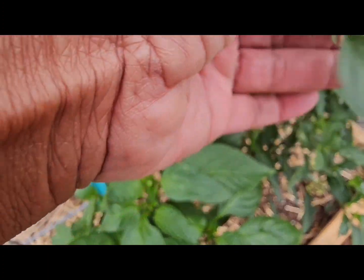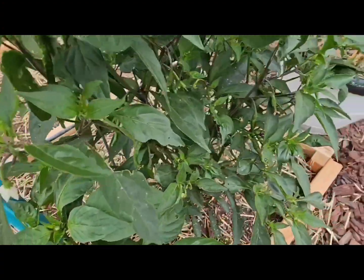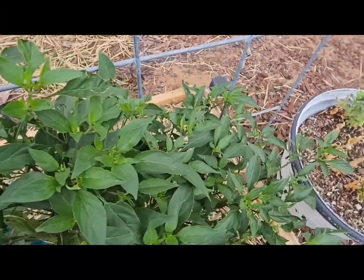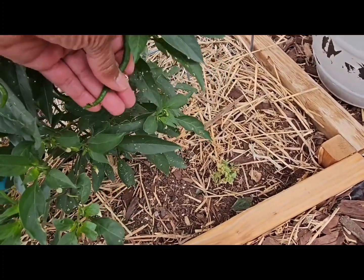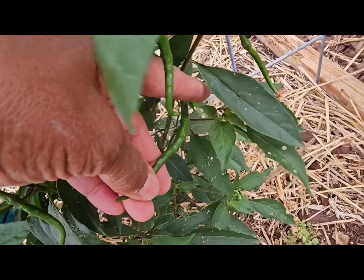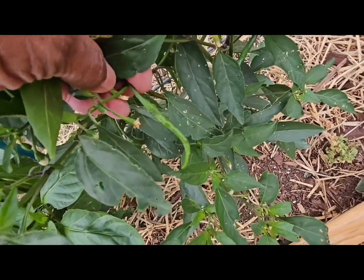Look at this one. I wish I knew what this one was. It has quite a bit of blossoms on it. So it's going to give me lots of peppers. Oh, I see a pepper. Oh, is this a Tabasco maybe? I don't know, but look at this long skinny pepper. It looks like it might be a Tabasco. And here's some more.